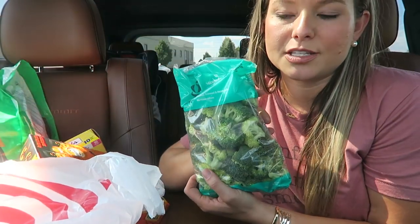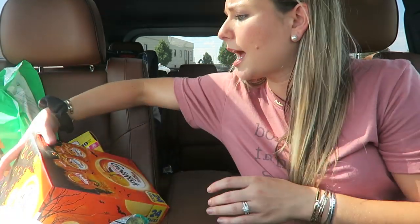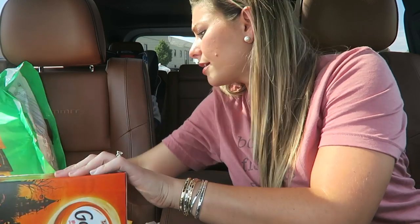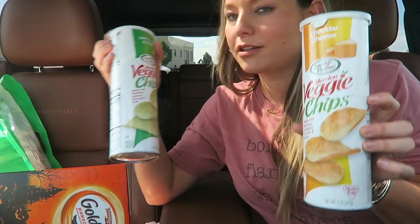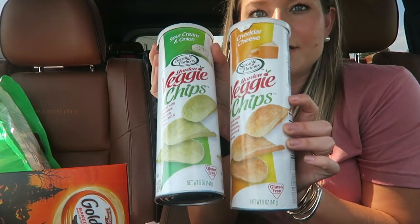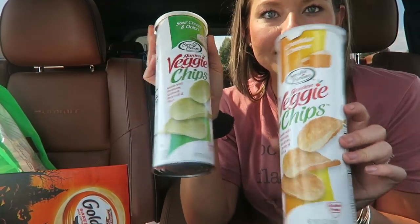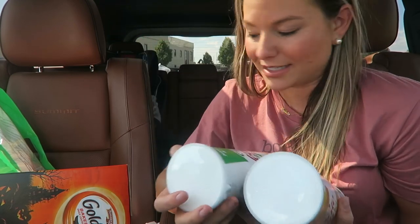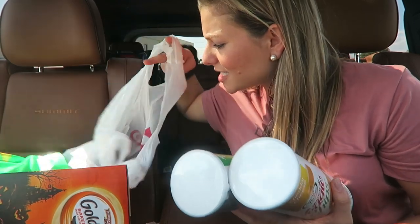I got some broccoli to replace those jumbo noodles that we're having this week. And then I think that's it, except for a giant box of, oh no, there's more. Giant box of fruit snacks. And then I saw these. I've never seen these before. These are like the veggie straws, but they're veggie chips. And they look like Pringles cans. And Cal likes Pringles a lot, so I feel like maybe I can trick him and give him these instead. And what's this?